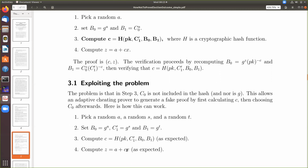Because we're assuming that the cheating decryption oracle knows the secret key X. You just computed C, you made up A, so you can certainly make this response work, at least for one of the verification equations, right? So going back up here, you will see we just forced the verification equation to be true for the B0 version, right?